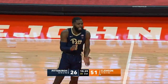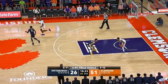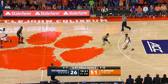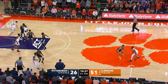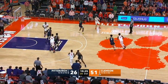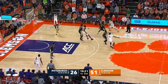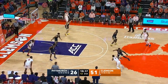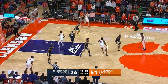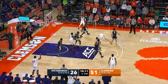Good start for Pitt with a 3 from Wilson Frame. He has 9. Clemson starts in a zone, and that's the guy you got to find. He's the best three-point shooter for Pitt. And is it too early to say, I know we just started the second half, but when you're down 20-plus points, is it too early to say they need threes now to get back in this game? Well, I think you want to get to the 10-minute mark and see if you can cut it in half. I think that would be a legitimate goal.